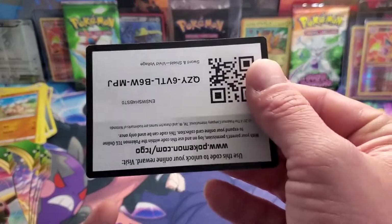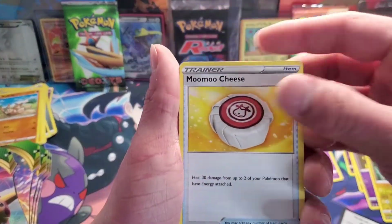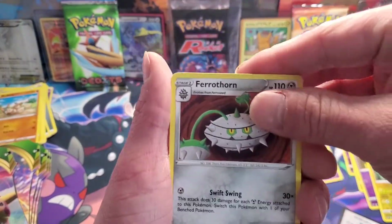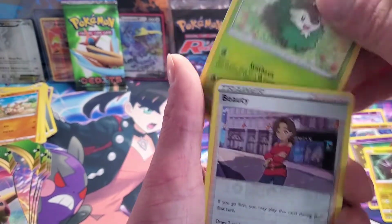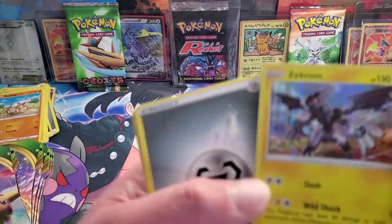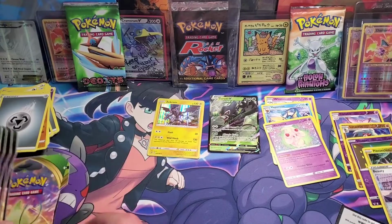Just wait, stay tuned. Here's a code card for you, ladies and gentlemen. We have one, two, three, four to the front. We're going right into another Metal Energy. Moomoo Milk. Ooh, it's got to be good. Duosion, Tynamo, Excadrill, Cinccino, Clobbopus, Octillery, Skiddo, another Bisharp, and a Zekrom Holo hit. There we go. Look at that vertical holo pattern that Sword and Shield delivers to us.